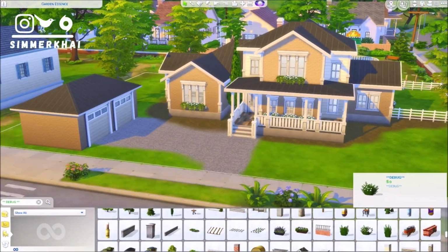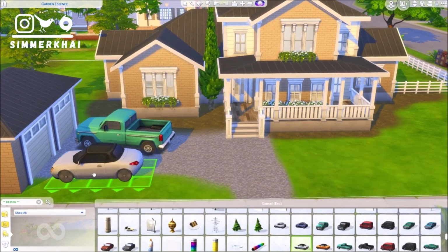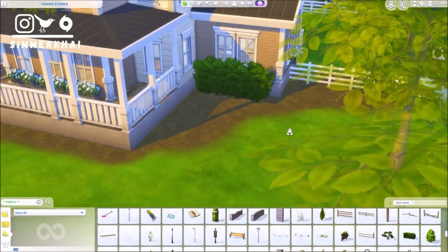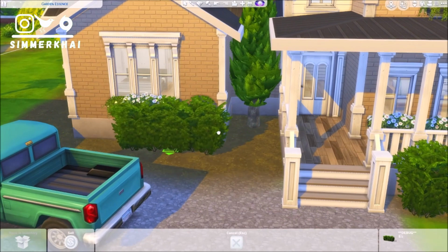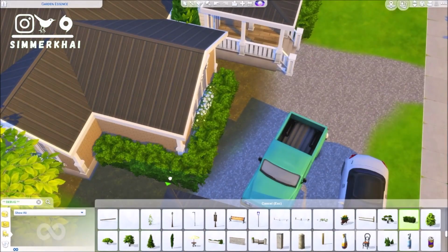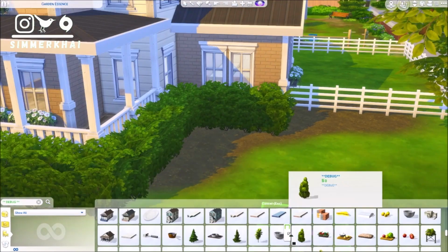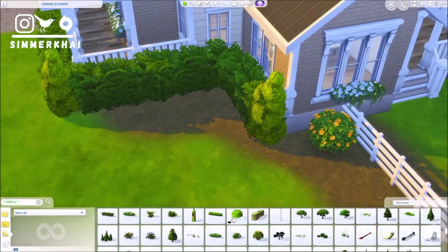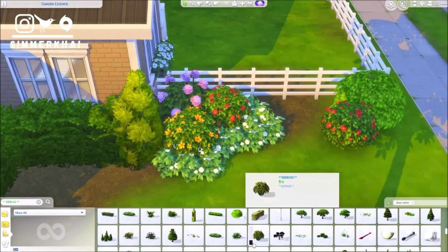But for the landscaping of this build, I really wanted to make it really simple, so I used a lot of debug items from the base game to properly landscape it. Rather than landscaping it to make it look dull, I added in a lot of colorful bushes in here. And I actually wanted to use base game only for this build because I already planned my build and it's supposed to be a base game family home, but I didn't manage to do so because when I was building it, I really wanted to build a medium-sized build, but it ended up being a huge build. So I just thought, why not I build a generations family home instead?